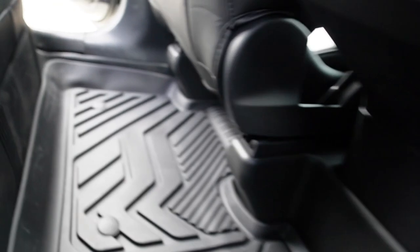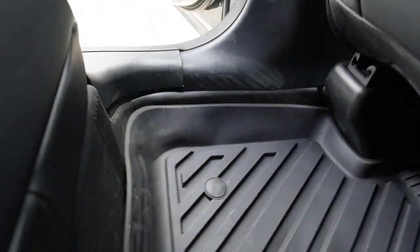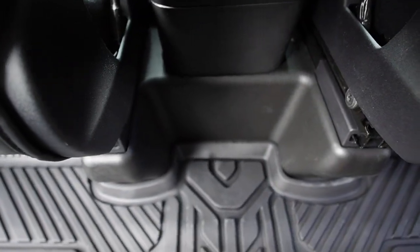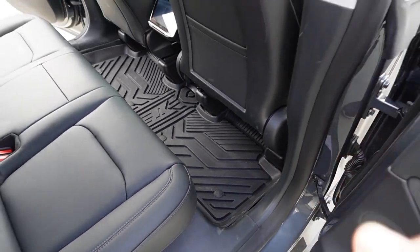I'll show you. It pops a little bit here too, not as much as the other side. Otherwise the side's good. This one's good. This one right here, good. Yeah, the rear seat fits much better than the front, actually.